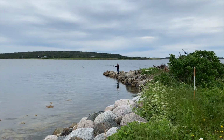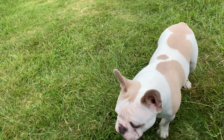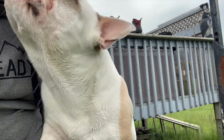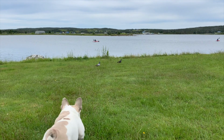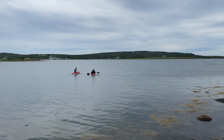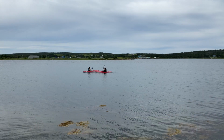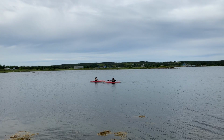Nana caught a crab. Oh. Hi. You're getting so big, Troopy. Hi. Oh, thank you. You're soaking wet, Droopy. Leave the trooper. And they're off. They're gonna go deeper out. Chase, you're backwards kayaking now, you show off.